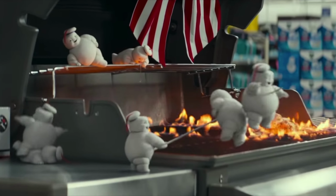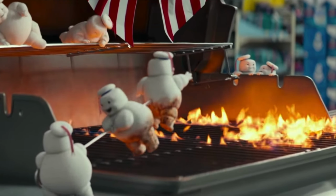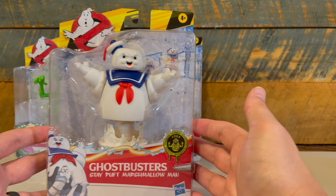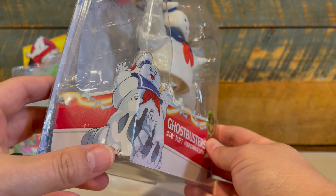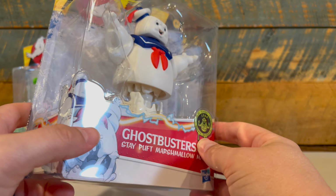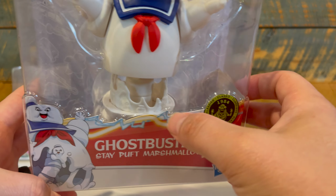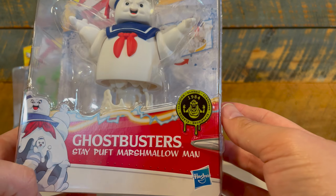So while we have seen the mini puffs revealed in a special clip, as well as now a lot of merchandise, there was one question: would they actually maybe form into a giant Stay Puft? We talked about it on my live stream Screen Geeks, and it looks like that may be the case, because on the artwork, the action feature of this Stay Puft is that it kind of opens up and you kind of see the spine of Stay Puft.